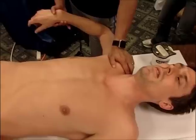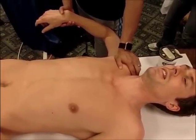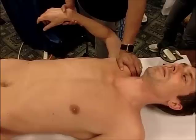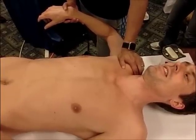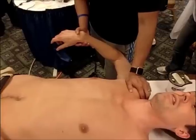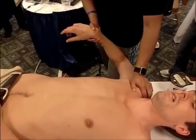Yeah, it feels looser. It's way looser. My arm hasn't been there since I was probably 12. No, you had it though. It's not adhesions, right? It's not a slow responder. 90% fall into rapid responders. It's not amazing, it's just simple.